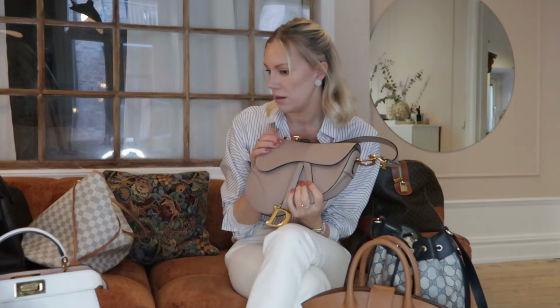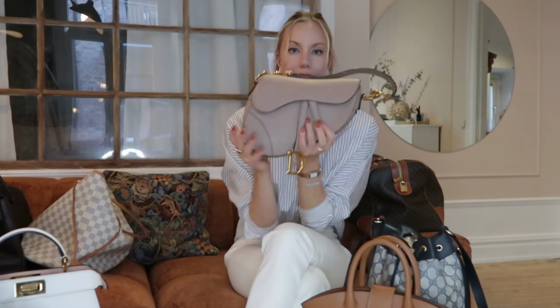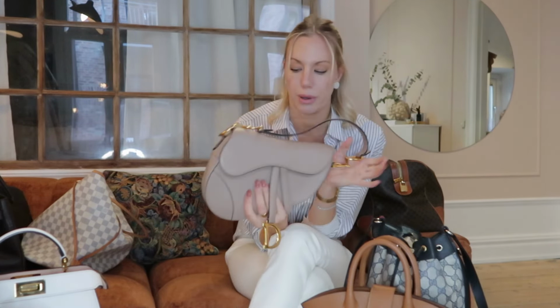And what do we have next? I think next up might have been my Dior saddlebag, probably. Is this the one I bought? Yes. This must have been the bag I bought next. So next up I bought my Dior saddlebag. I bought this one pre-loved for my 30th birthday. It did arrive a few days before.